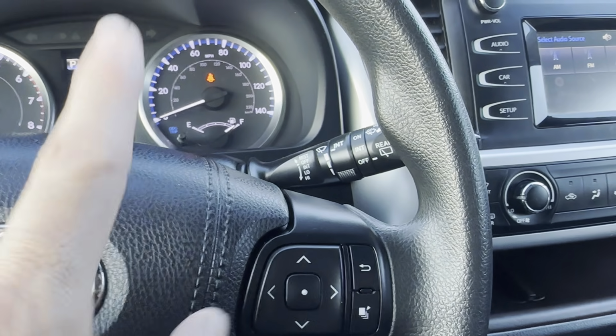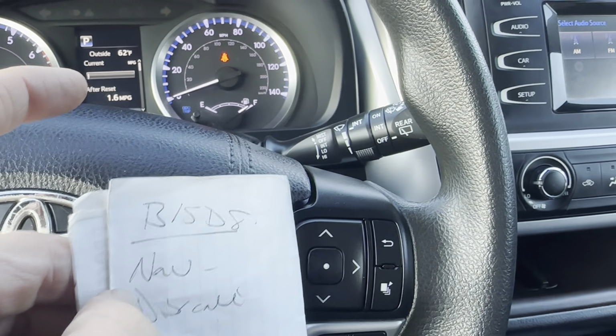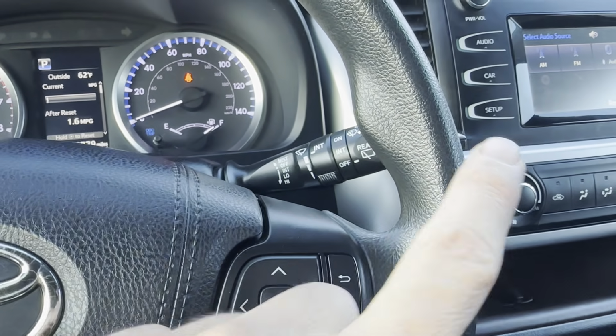Got a scanner out, hooked it up, and it was actually giving me a code for B15D8, and there's a description that talks about navigation disconnect. Okay, we need to get rid of that code to get the screen operational again.